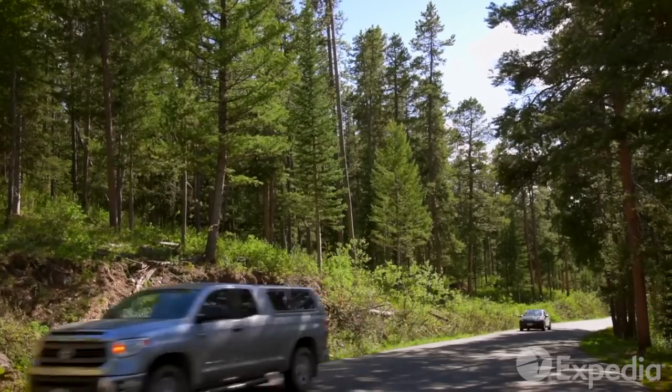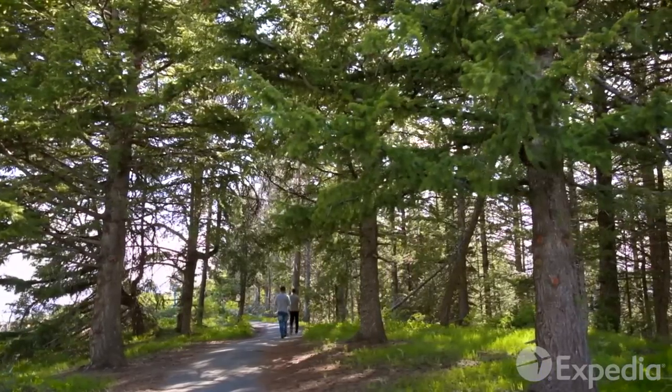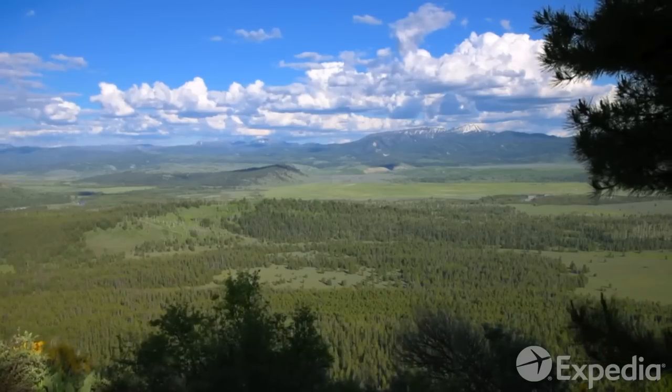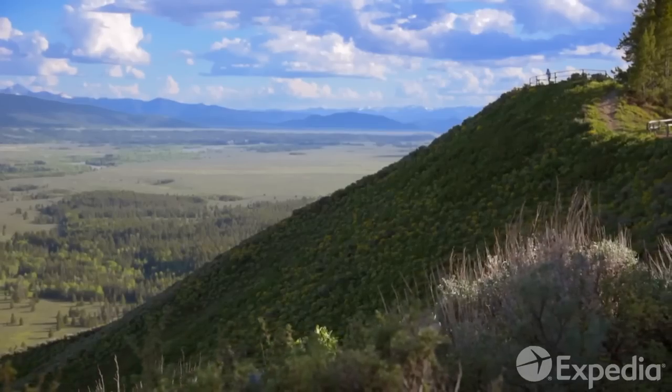From the lake, take the short drive up Signal Mountain. After a 15-minute climb through stands of conifers, emerge at the lookout, where, stretched out below you, the park's streams, meadows, and sawtooth spires come together in a sublime visual symphony.